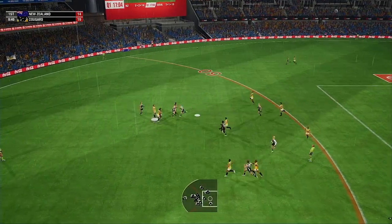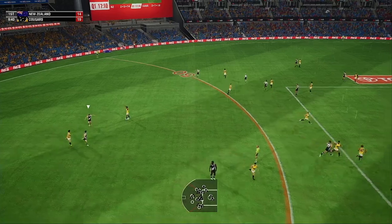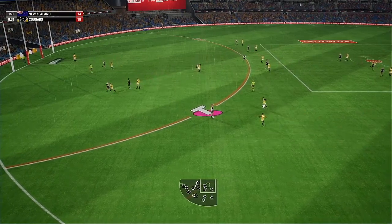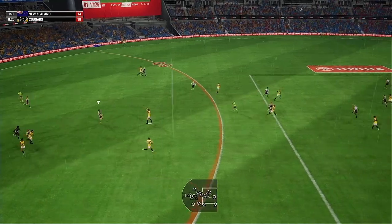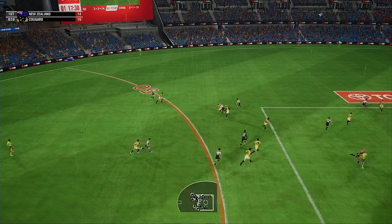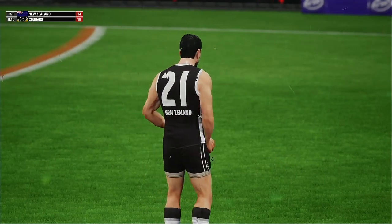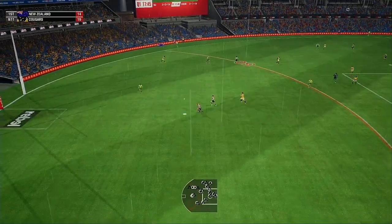Chose to kick it. Doing well to intercept that kick. Uses it by foot. Taking a nice grab. Puts boot to ball. Looks like the ball will be coming back. Sinks the slipper into it. Brennan will be the recipient of the free. Decides to kick.